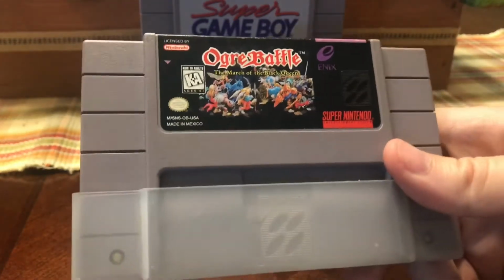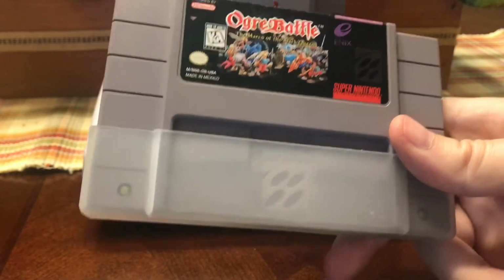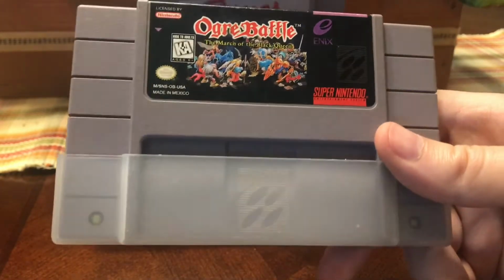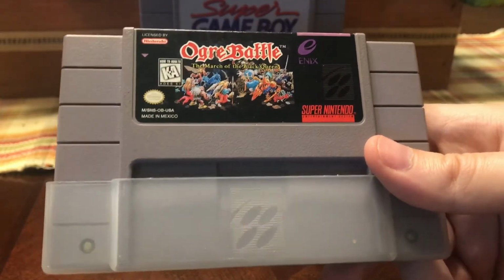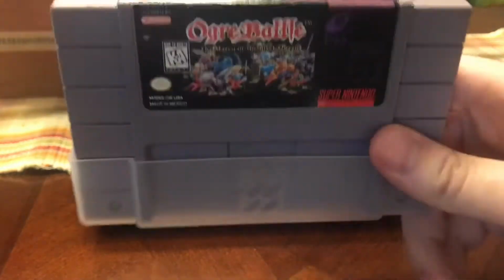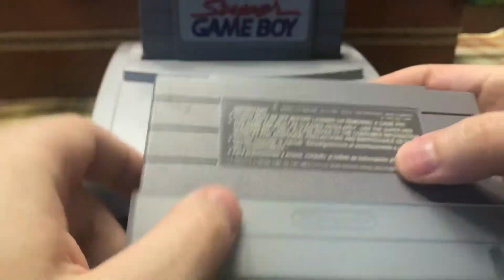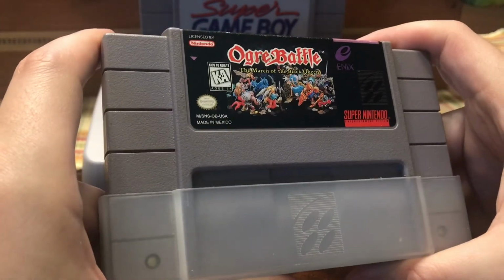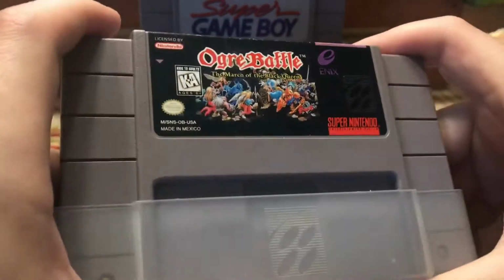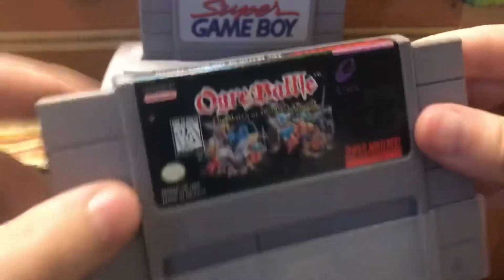And a game I recently got in a humongous bundle back in April. Ogre Battle: The March of the Black Queen. I haven't tried this one yet, but it is in really good condition, except for that little scuff there. This one goes for like 80 to 100 bucks, I think, last time I checked. Crazy.